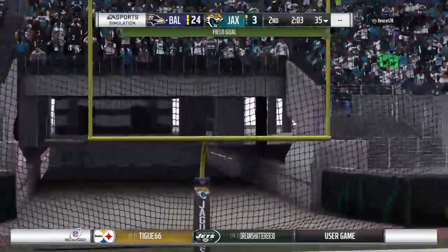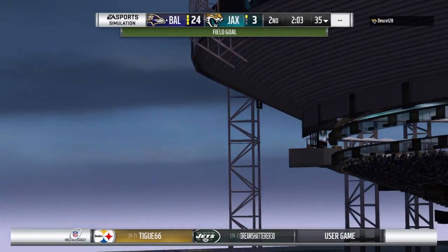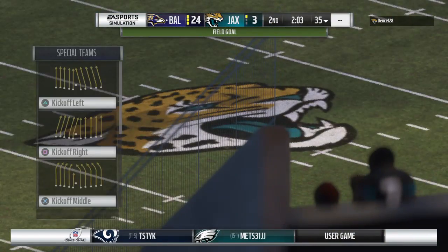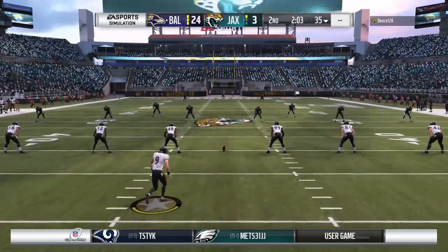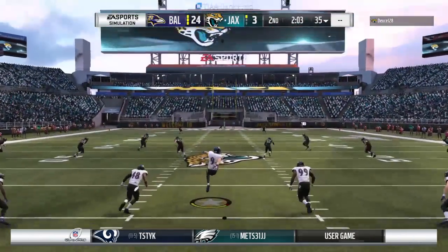And Tucker's kick right there. It's good. And that will stretch the lead up to 3 touchdowns now. It's a 21-point game. So the drive stalls out inside the 15-yard line, but they do get 3.